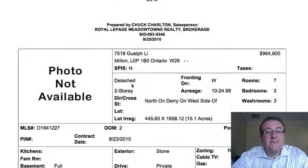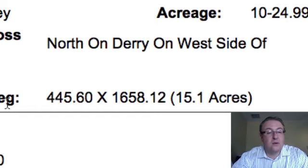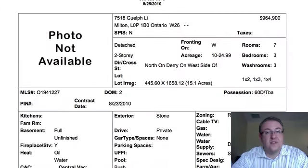Okay, so last one is 7518 Guelph Line. It's at $964.9, 15 acres, 3-bedroom, 3-washroom, oil heat, and a well and septic, all the usual stuff that you find with country homes. Okay, so it's north on Derry. I don't know why it says north on Derry. It's probably north of Derry on Guelph Line, so south of Campbellville.